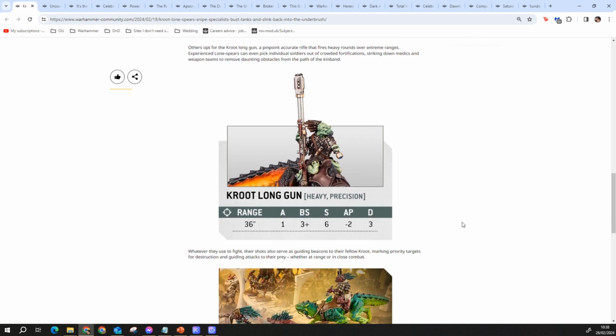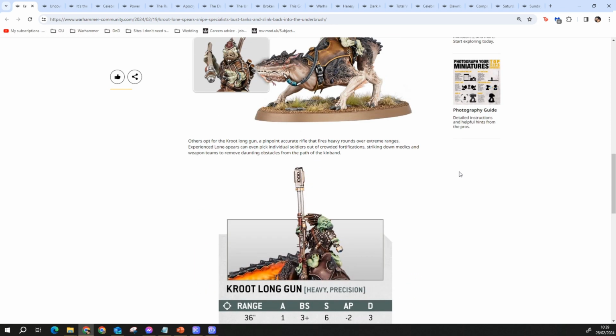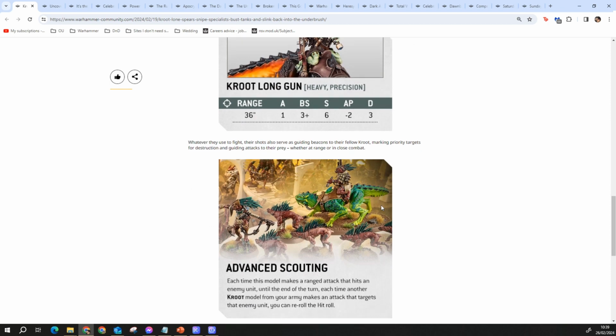I remember near the start of 10th edition they were talking about making AP less of a thing so that your invulnerable save and your regular save meant more. But a lot of guns have AP, including this long gun. But like I say, rules change over the editions. The coolness of a model is always present, and the Calamandra is awesome.